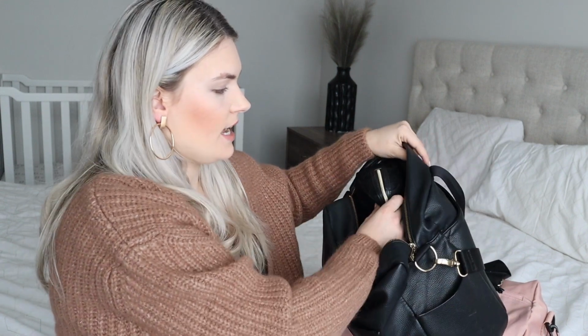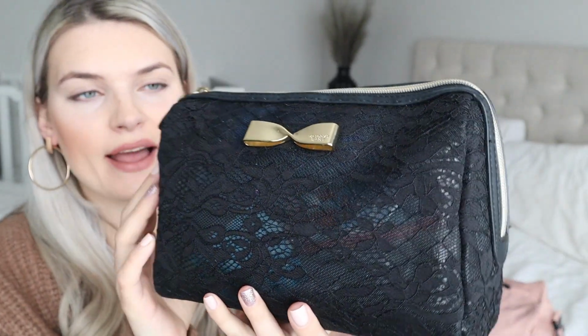All the personal stuff, camera, charging, tripods, and I did put the makeup bag because I want this one to be very easy and accessible, because I do have our contact lenses and some toothbrushes. So let me show you what I exactly have in here. And this is just a makeup bag. This is from Victoria's Secret.